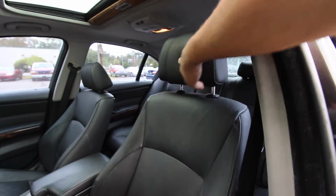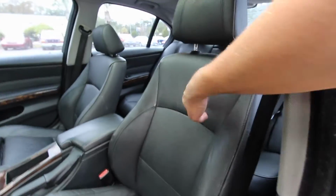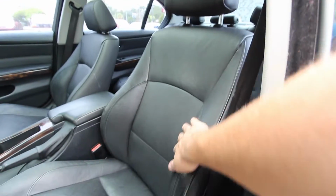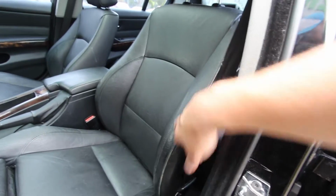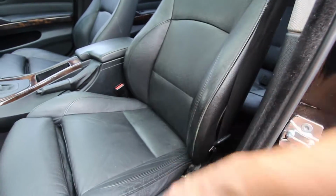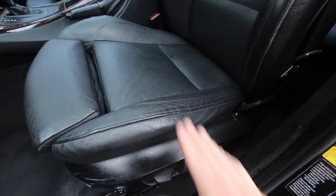There's your leatherette seats. Kind of a hard, tough material. Almost feels like a piece of plastic, you know, which is kind of odd. Usually when you come in and feel a real leather seat, it's going to be nice and soft and supple, like a beautiful lady on a Friday night. But it is nice and soft and supple here from your ass sliding in and out.